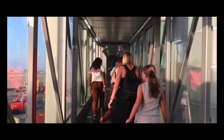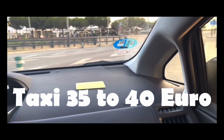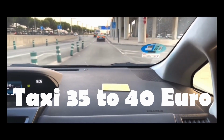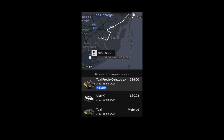Most will arrive via aircraft to the airport. We advise to arrive the day before if you can. It saves less stress on the day, or even a few days before, to discover the city. Taxi is 35 to 40 euros. Staff on hand to advise you, there's plenty of taxis available, or Uber is an alternative for a similar price.